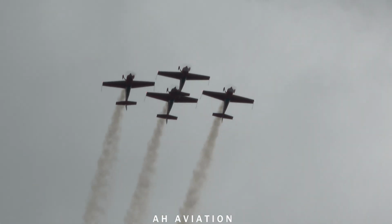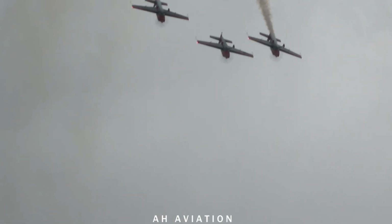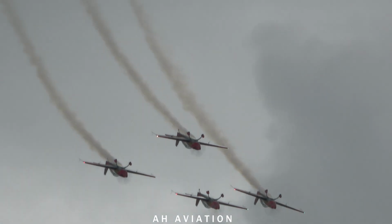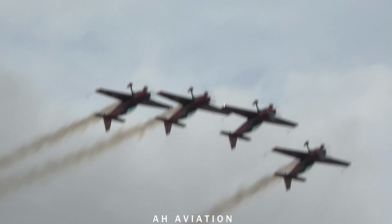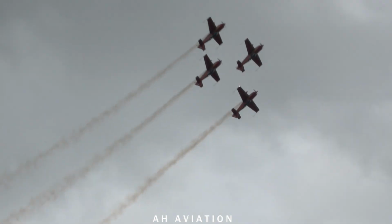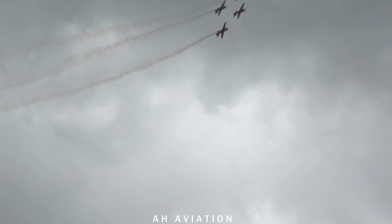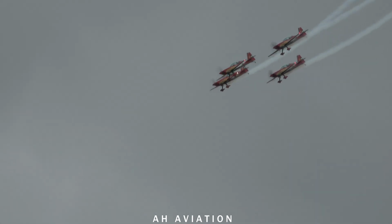Now, this aircraft, purpose-built for what we see in front of us, up to unlimited category of aerobatics, holding many world championships within its trophy cabin. And there, an uncomfortable negative G push out of that half cuban. But they're pulling through down towards the right-hand end.